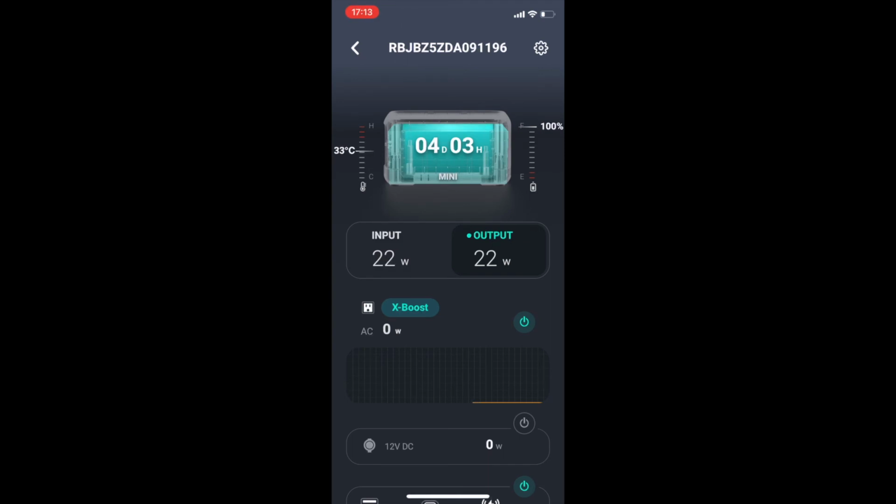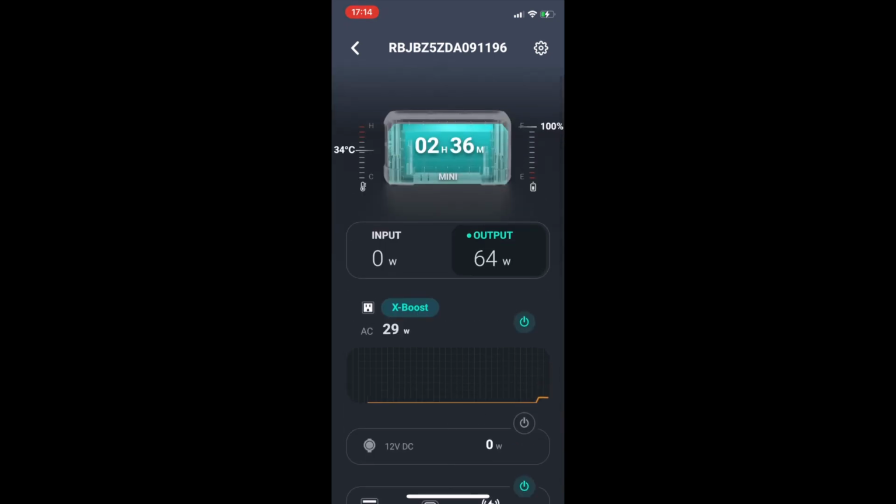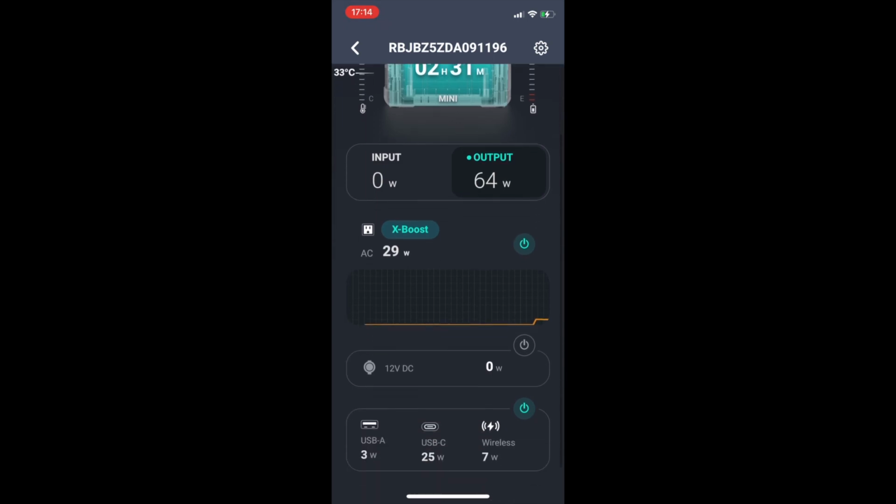And below you can see the XBoost function to show how much wattage you're putting out from the EcoFlow River Mini to a connected device. And you can see the power outputs to your various USB devices. So USB-A, USB-C, and also wireless if you have something connected to the wireless charging pad. Here I'm able to turn on and off the ports using the various buttons. So when the port is on, it's green, and when it is off, it is gray.